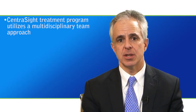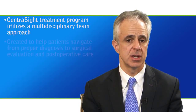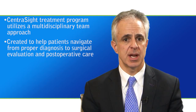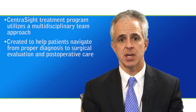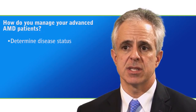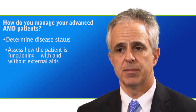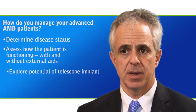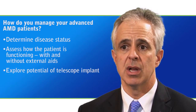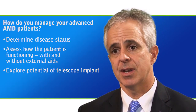The program involves the patient evaluation and care by a team of eye physicians, including a cataract surgeon, a retina specialist like myself, and a low vision specialist who work together to assess the patients for treatment and provide the follow-up care. When I'm presented with a patient with advanced AMD, I determine the status of the disease in terms of whether it's active or not and how the patient's functioning. If the macular disease is stable and the patient is having trouble functioning with standard spectacles or even external low vision magnifying devices, I start to explore with the patient the prospect of having the telescopic implant.